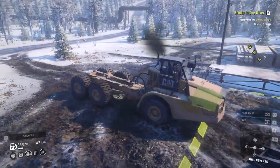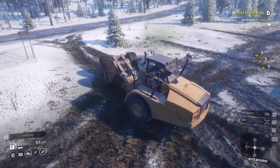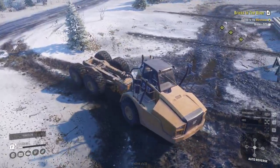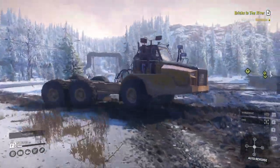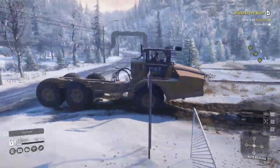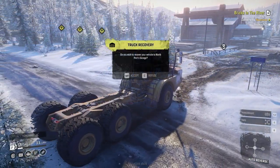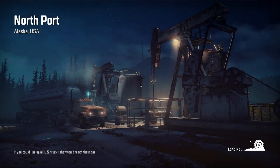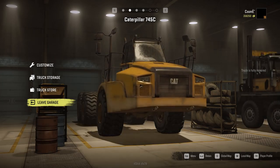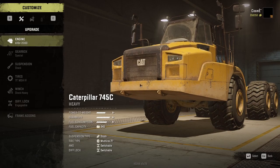So, at this point, if we release the winch, can we switch trucks? Yes, we can. This is our new Caterpillar. It doesn't have any differential lock. And, okay, this is ever so slightly weird, but I guess I can work with it. At the very least, it's short and can totally do off-road conditions. Let's just recover it back to the garage.